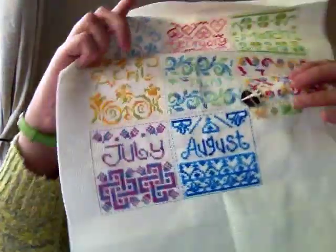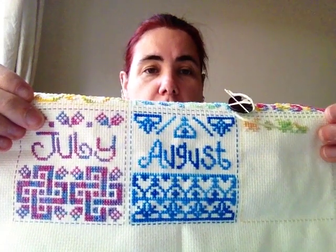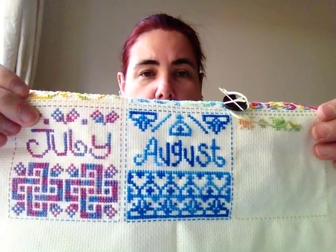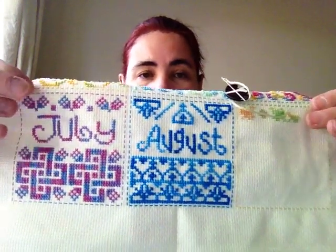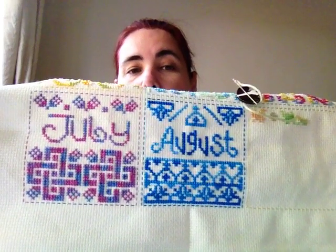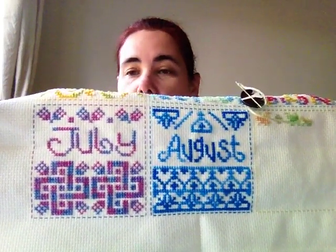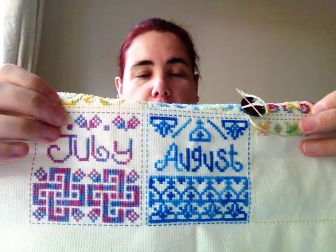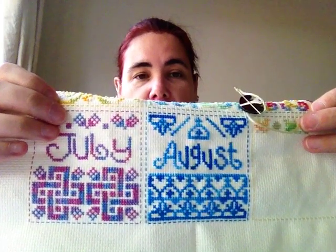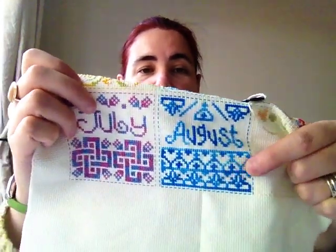So I got about, I don't want to see the back of it. Maybe you do want to see the back. I've lost my magnet. There we go. I got August and the top things done in the blue one, and I think I did the first row of the bottom section, something like that. Tuesday I thought, right, I'm going to get this one knocked out. Nothing on, no plans. I think I got that first banner done.